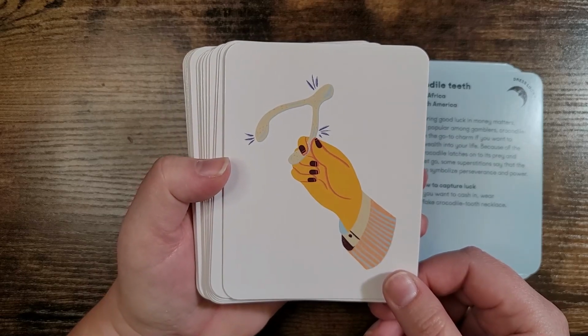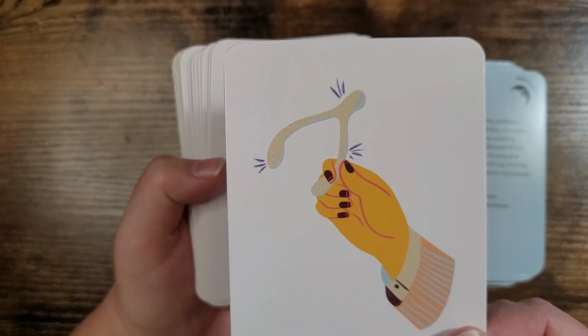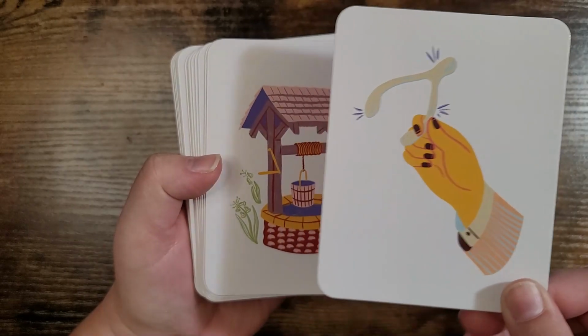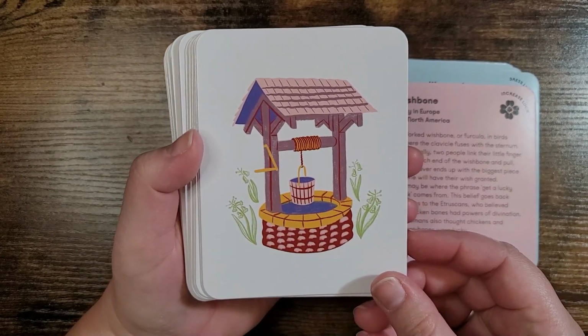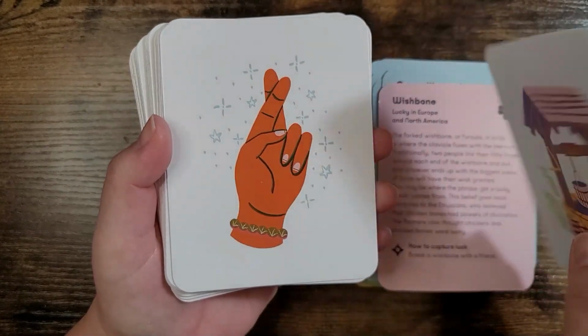Oh my gosh, the wishbones. Was that ever a tradition in your family? Because we kind of had that. We didn't do it all of the time, but every once in a while we would. But yeah, not really my cup of tea.